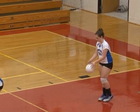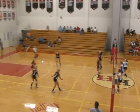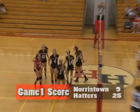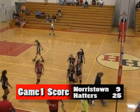The Red and Black up now 24-9 in Game 1 and need just one more point to win. Sam Jones setting up senior Catherine Luca, who makes it tough for Norristown and forces the winning point. Hatters win Game 1 25-9.